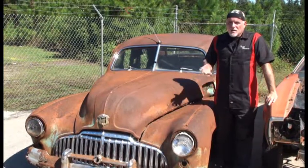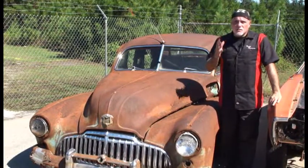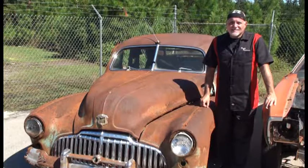One of the first things you want to do is find a car that's within your means to repair. You don't want to get a car that's too rusted.